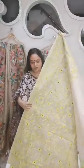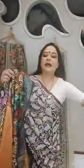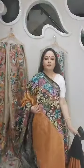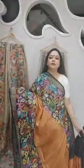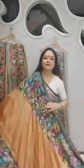And here is the, wow, look at the amount of work. Desi tassar, number 12,900. Tie and dye tassar in mustard. This is lovely. Multicolor threads in the border. Blouse piece. See the color.